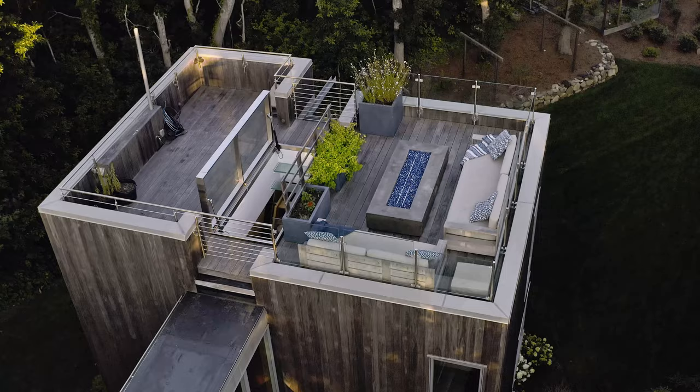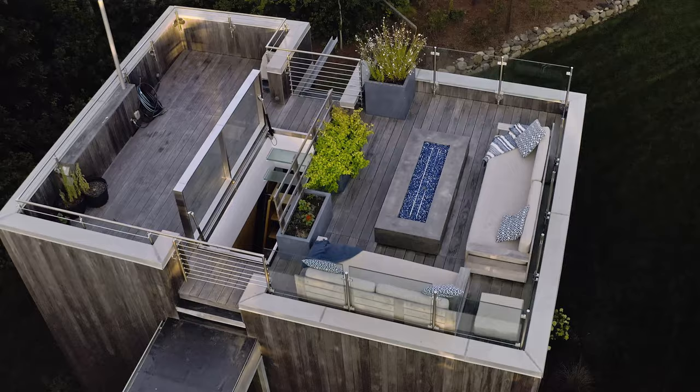Patrick, tell us how you convinced Leigh Ann to get a rooftop deck here. I think I just did it. He just did it. That's exactly right. But once it was done, she was definitely sold.